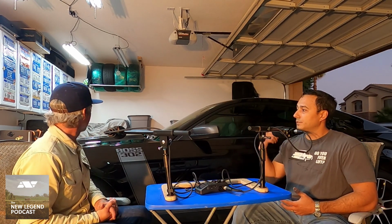I mean, there were things off the shelf, like the wing from the California Special and the Lagunas, but there was not a unique hood scoop. There was not any of that stuff. Just all performance.